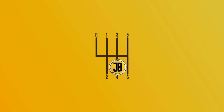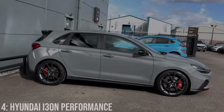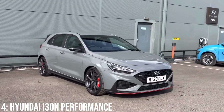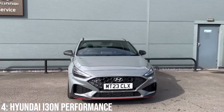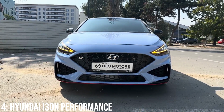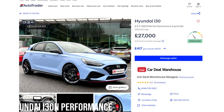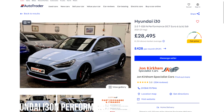The Hyundai i30N Performance is a lovely hot hatch devised by the man previously responsible for M Performance cars at BMW, and with the facelift in 2020 it got even better looking. Brand new in 2020 it would cost you around £40,000 adjusted for inflation, but today you'll get one anywhere from around £26,000, with many sitting under the 30k mark.